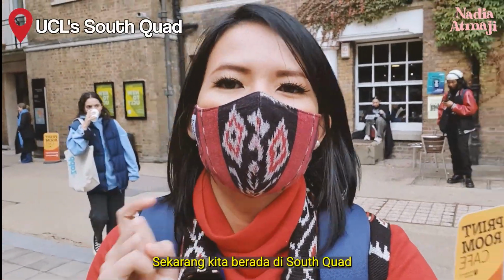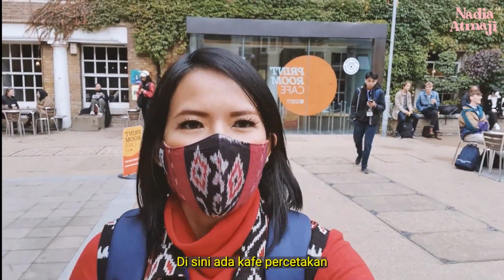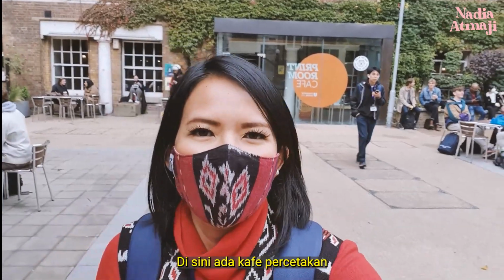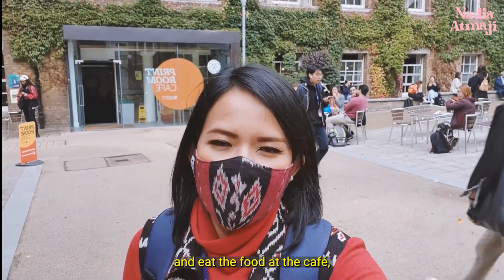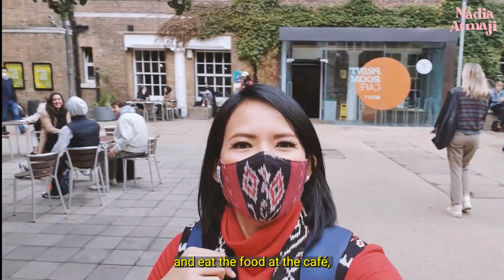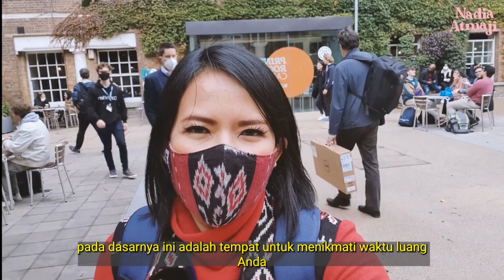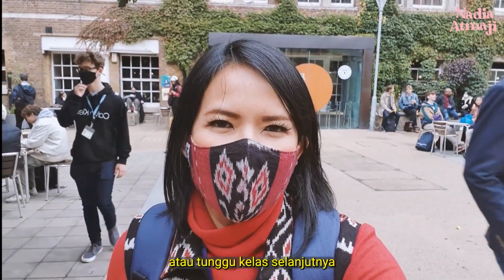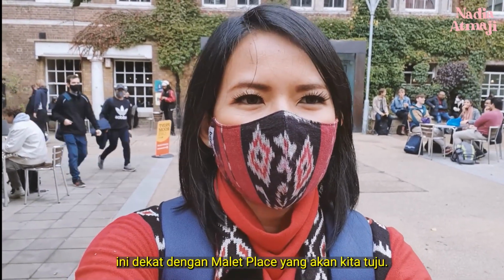Now we're at the South Court. In here, there's a print cafe, and you can actually hang out there with your friends and eat the food from the cafe here as well. Basically, it's a place to enjoy your free time, or maybe you're waiting for the next class, and it's near to the Malet place that we're heading to.